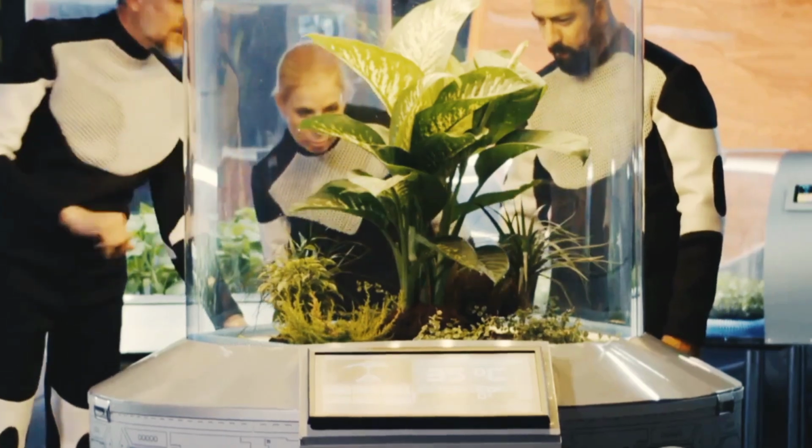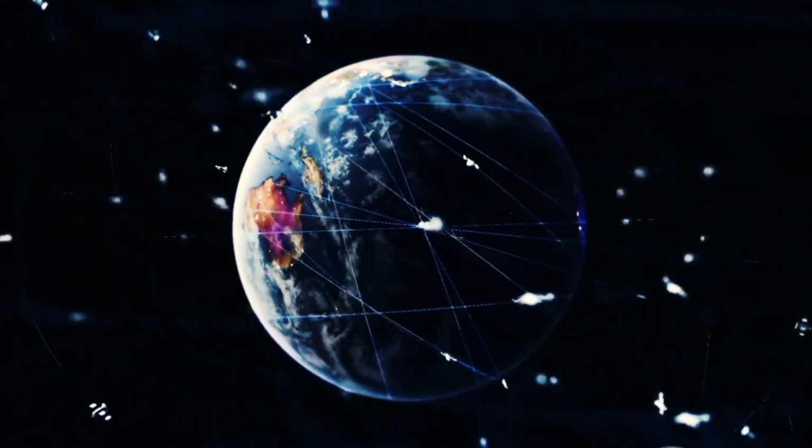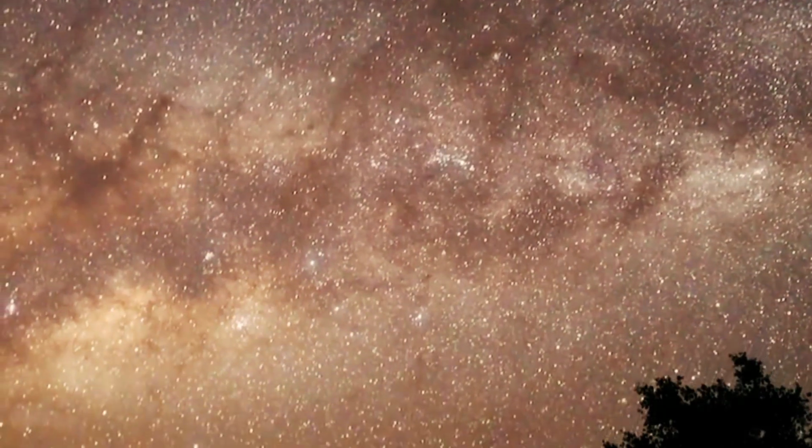Panspermia is a cool idea. It tells us that life on Earth might have come from space. It reminds us that we are part of something much bigger than ourselves.